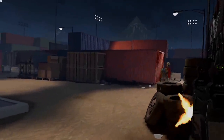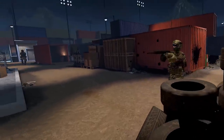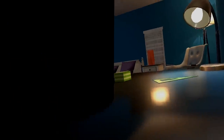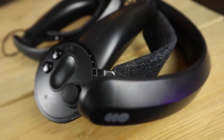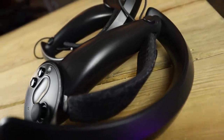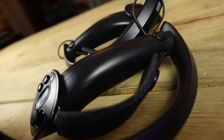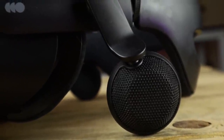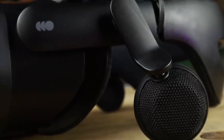Okay, so I originally got my Index back in June in the first wave of pre-orders. It has maintained the spot as my primary headset for all this time. I absolutely adore the feeling of the Knuckles controllers and having really nice finger tracking in most games. The comfort of the headset itself is fantastic. The jump in field of view over my previous headsets was a welcome feature, and of course the audio is fantastic. However, I have also used my Index a lot, to say the least.